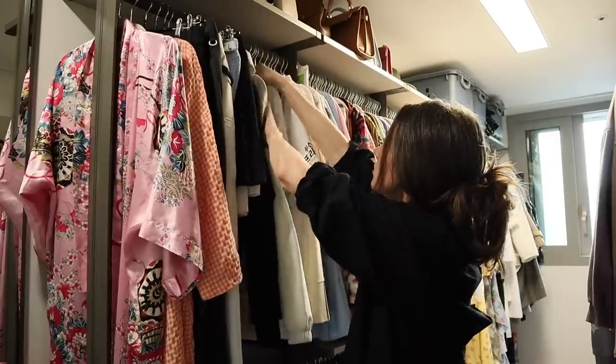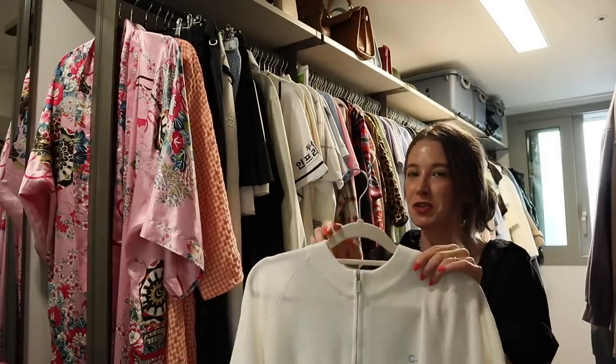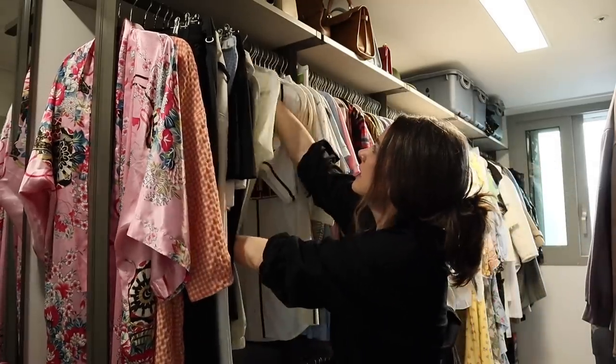Okay, I think that will work. Oh, it's a hanger. Again, one reason I like these is because you can turn the little hook easily.